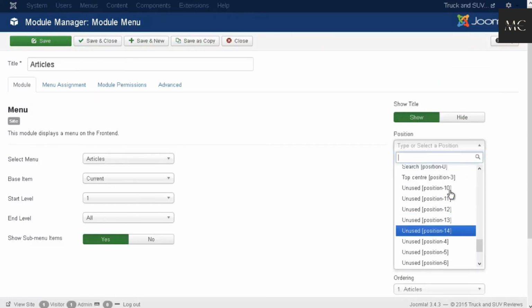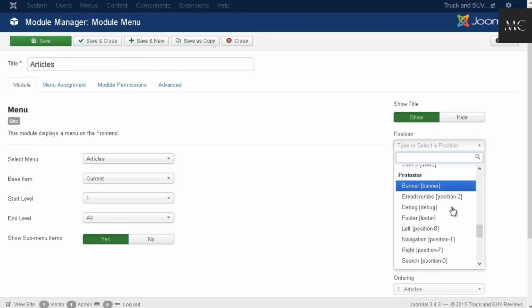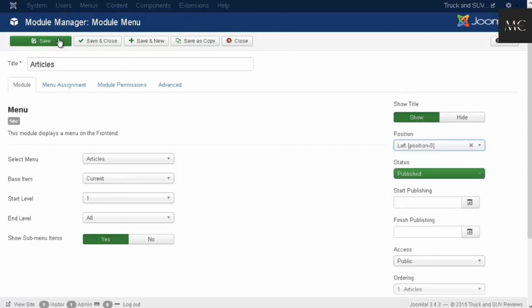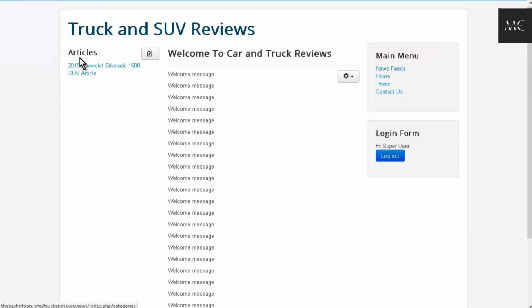And then we're going to go down to our template for this one, which is Protostar. Now, let's put it left and save and close. Now let's go have a look at our site. Okay, so it's now moved the articles over to this side. Okay, so as you see, we have two columns of navigation now, or two columns where we can put different components on here.